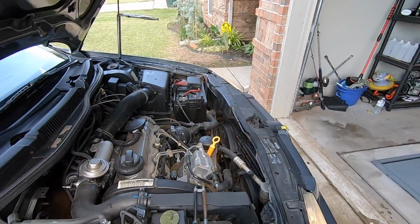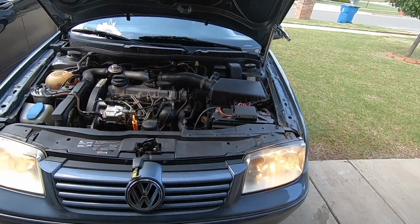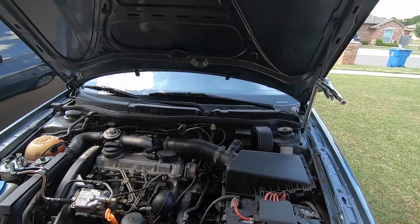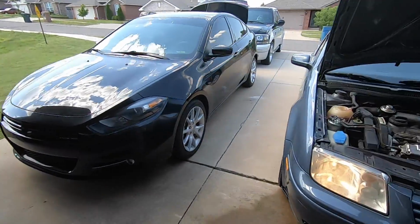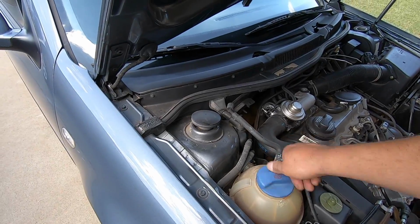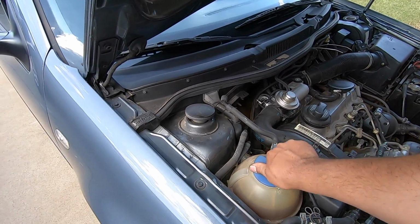Everything seems to be working pretty well on this. I'm happy with it. We'll have to go over the numbers and figure out what we got into it, but there's no warning lights on anymore. I think we're good. The coolant is holding. We'll put the cap back on it now, let it build up pressure. Just double and triple check for coolant leaks.